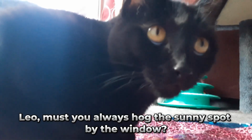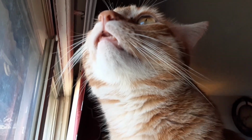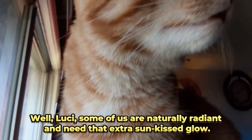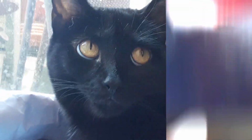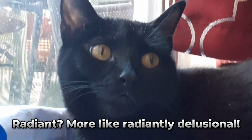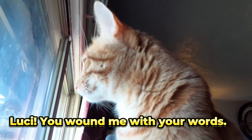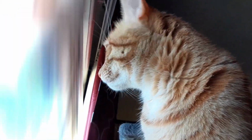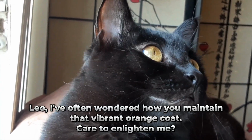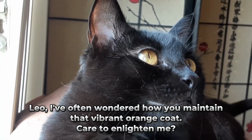Leo, must you always hog the sunny spot by the window? Well, Luci, some of us are naturally radiant and need that extra sun-kissed glow. Radiant? More like radiantly delusional. Luci, you wound me with your words. Leo, I've often wondered how you maintain that vibrant orange coat. Care to enlighten me?